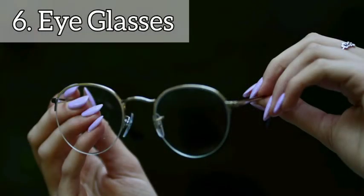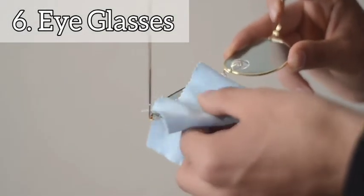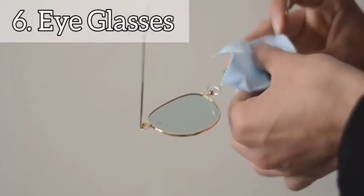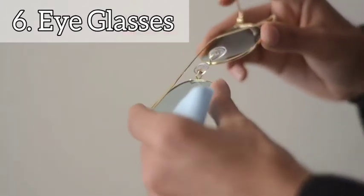6. Eyeglasses. If you wear glasses every day, you might not be aware of how often you're touching your face. When adjusting your glasses, you often inadvertently touch your face and may be tempted to rub your eyes without washing your hands first. Droplets from a person's sneeze or cough could land on your glasses, so it's important to clean them throughout the day.